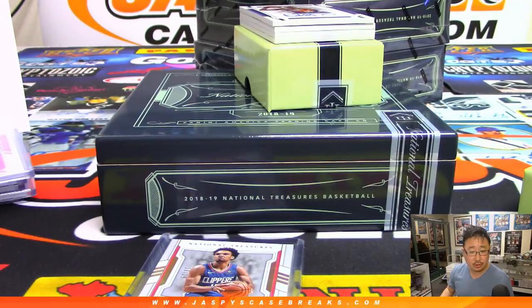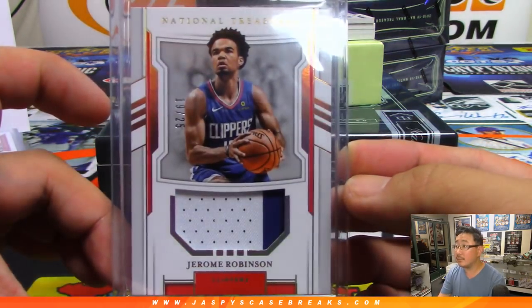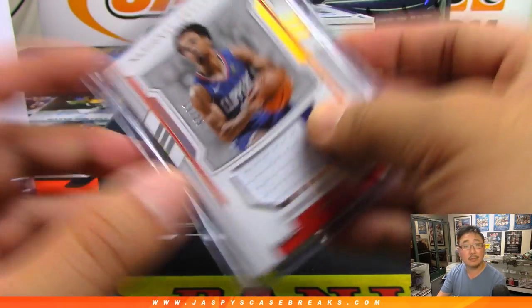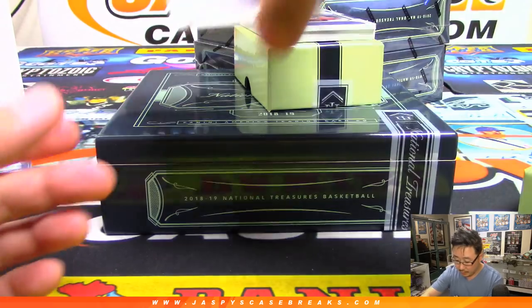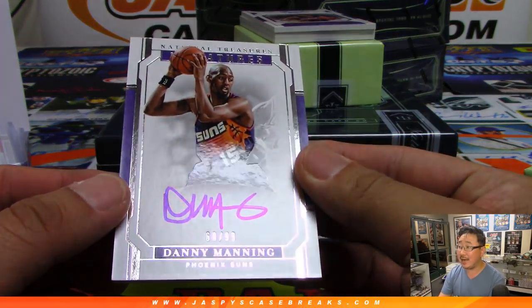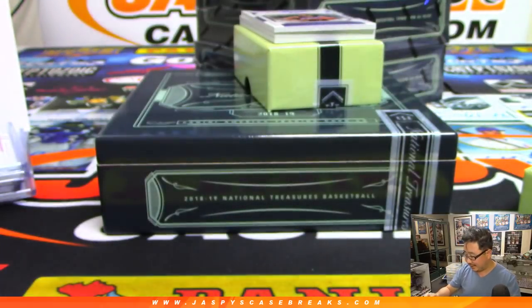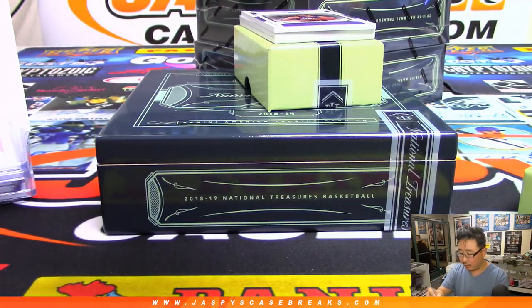And that goes to Chris Knutson with number 19. Nice. There you go. And we got for the Suns, Danny Manning, 60 out of 99. 6-0. Jeremy Tillman with number 0. That was part of the random number block.